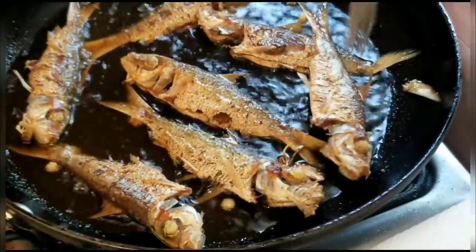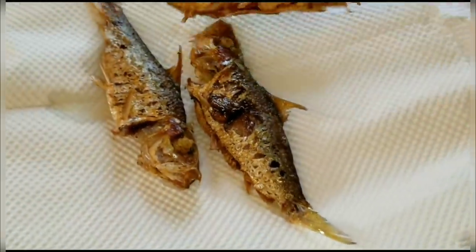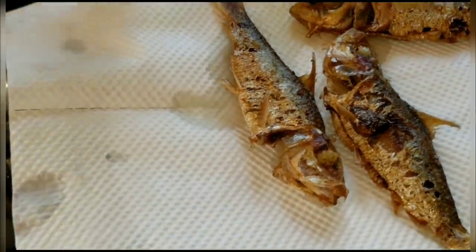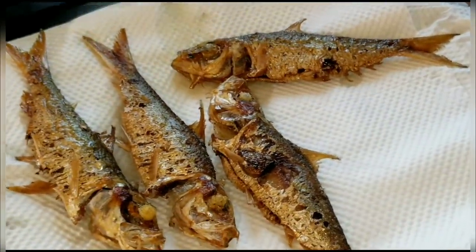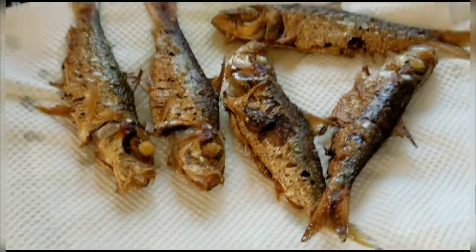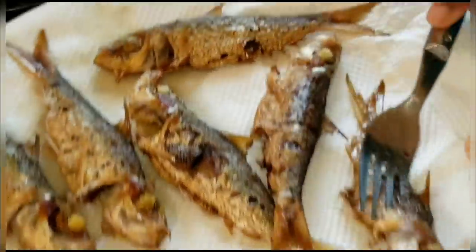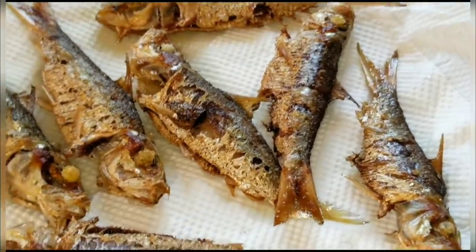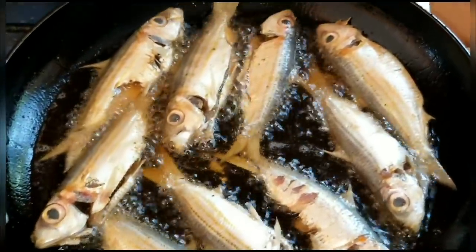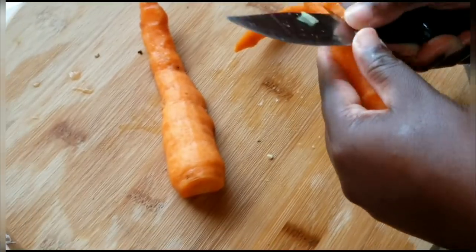Alright, so we are going to remove them from the pot now. Put them on a plate with some hand towel as well, so they drain out the oil. Back in the days, Granny used to use brown paper and put them on. Yep. So the next set goes in the pot right now to fry. Now we are going to cut up the carrots, people.